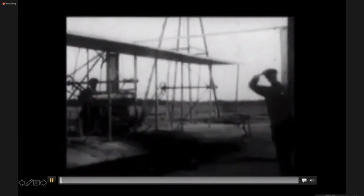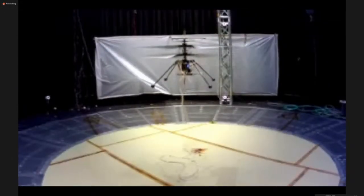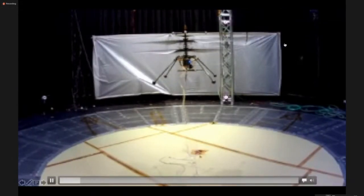Let's watch the first video. Sometimes you have to do something just to show that you can do it. When the Wright brothers flew for the first time, they flew an experimental aircraft. And in the same way, the Mars helicopter is designed to show that we can fly powered helicopter flight in the Martian atmosphere.